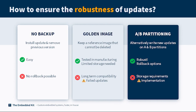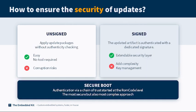So let's continue. Robustness is okay. Let's talk about security, because that's the word that is really, really important today. And you have two main strategies. I can say unsigned.